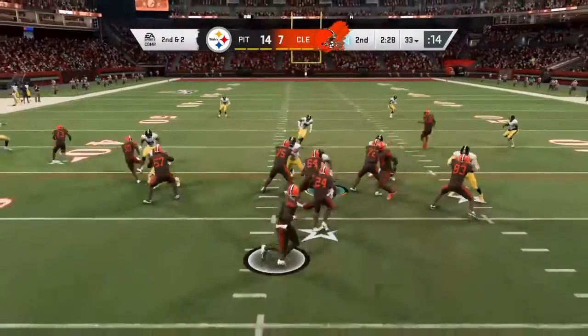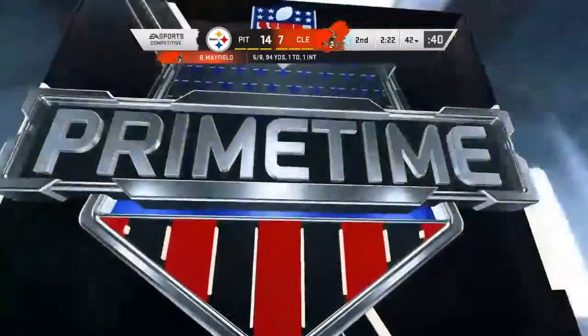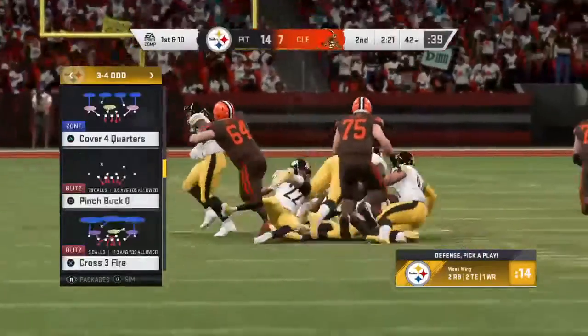Play action now. Here's Mayfield. And he gets it to his running back, Nick Chubb. And to the 42-yard line here and brought down there. 9 yards to pick up there, and it's a first down.